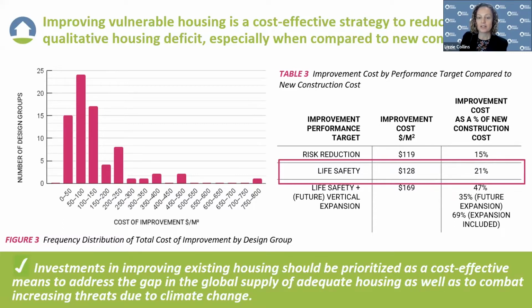In other words, constructing new housing is almost 5 times more expensive than improving existing housing for essentially an equivalent level of disaster resistance. Therefore, investments in improving existing housing should be prioritized as a cost-effective means to address the gap in the global supply of adequate housing, as well as to help combat increasing threats due to climate change over time.